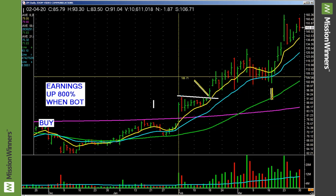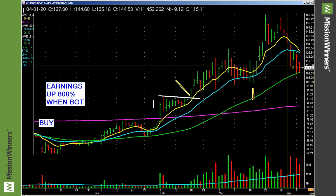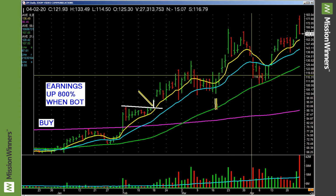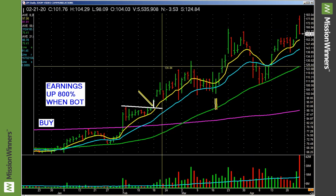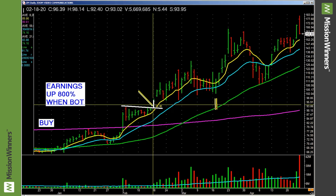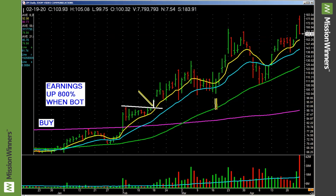I mean, sell some down in here, but overall, you ride that trend because it came down to the 50-day, and we know what it did. There's another example. Simple base right there. Look at another one.